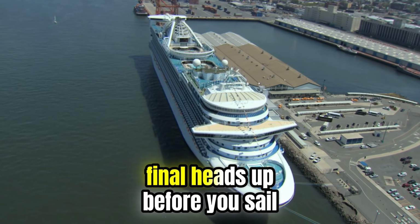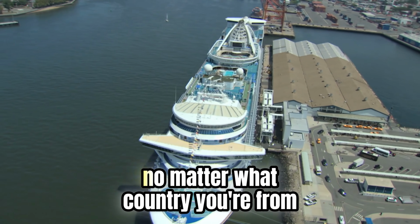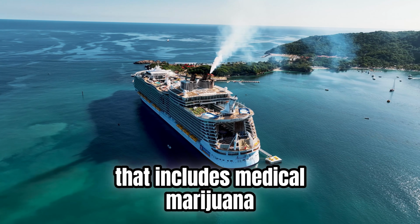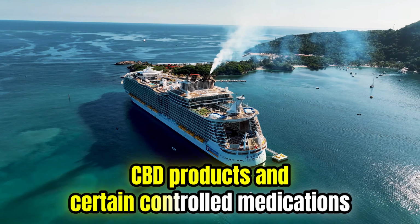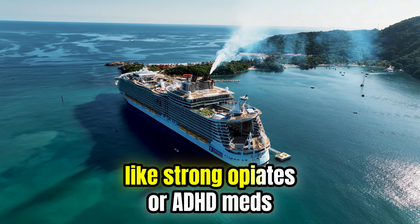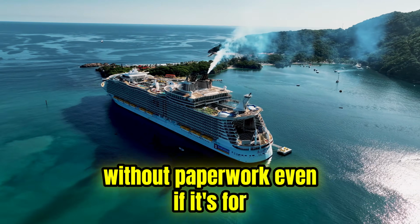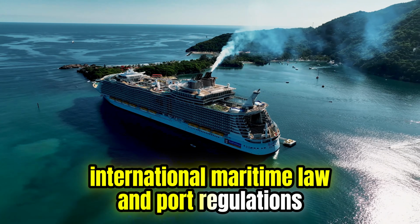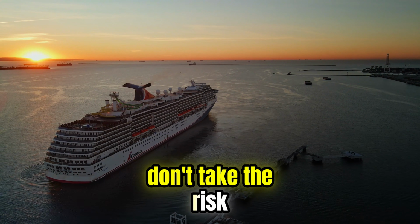Okay, final heads up before you sail. Some medications are banned from cruise ships, no matter what country you're from, even if they're legal where you live. That includes medical marijuana, CBD products, and certain controlled medications like strong opioids or ADHD meds without paperwork. Even if it's for medical use, cruise lines follow international maritime law and port regulations. So, if it's banned, it's banned. Don't take the risk.